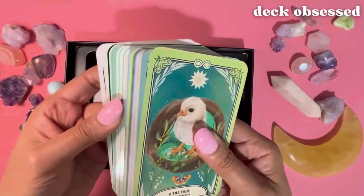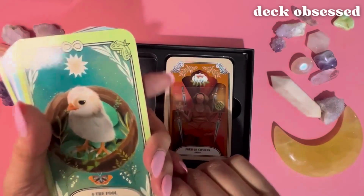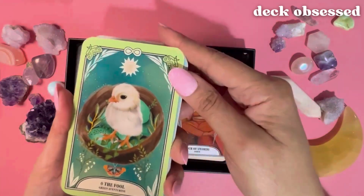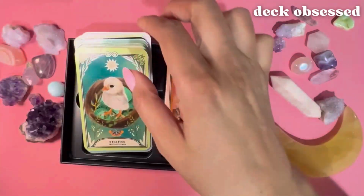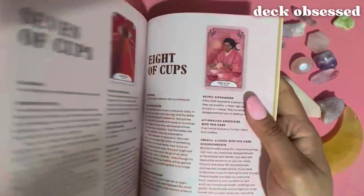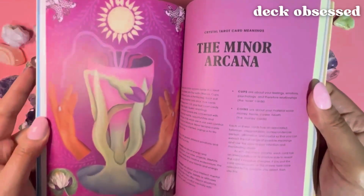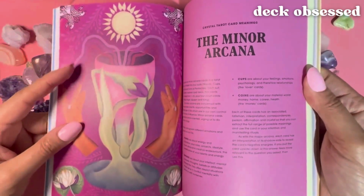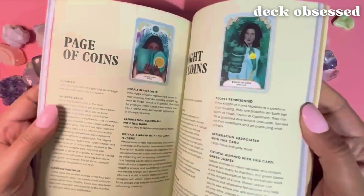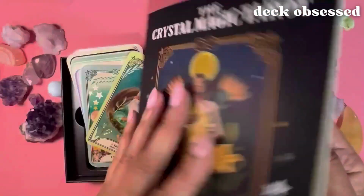Some people find these easier to shuffle. I personally will not be shuffling these cards because I want to keep them as nice as possible. And again, there's a little bit of a glare, so I will try to hold the cards so that you can clearly see them. The deluxe guidebook is in full color with colorful pages and images of the cards within. The major arcana cards get a full page with the picture of the card, which is much bigger than the actual card itself. And then the minor arcana, you'll see a small version of the cards.